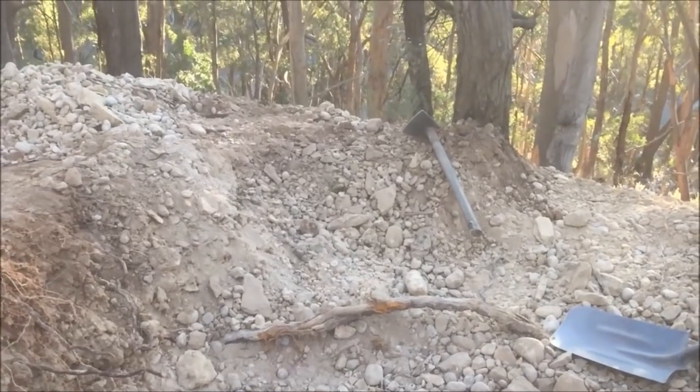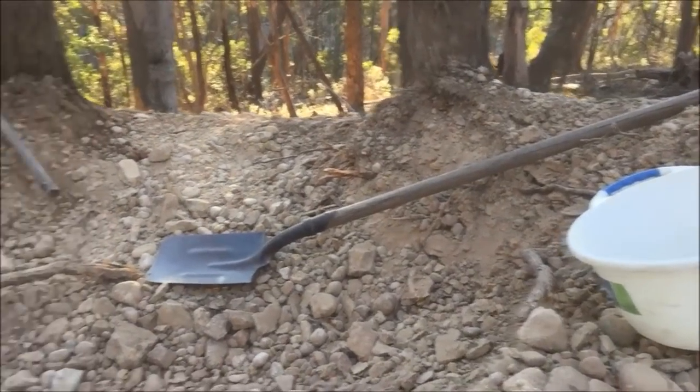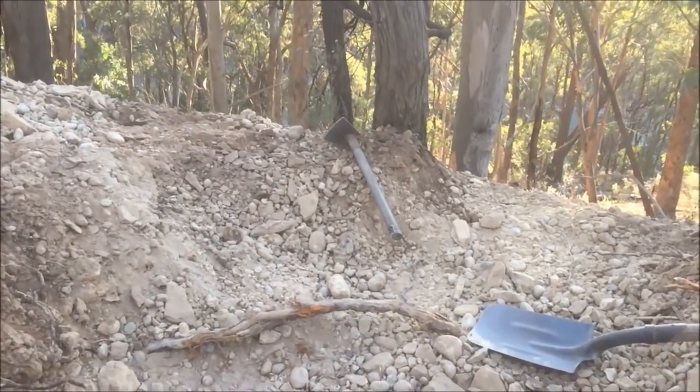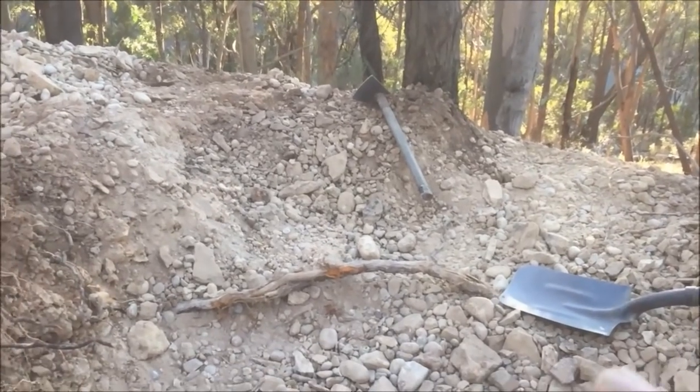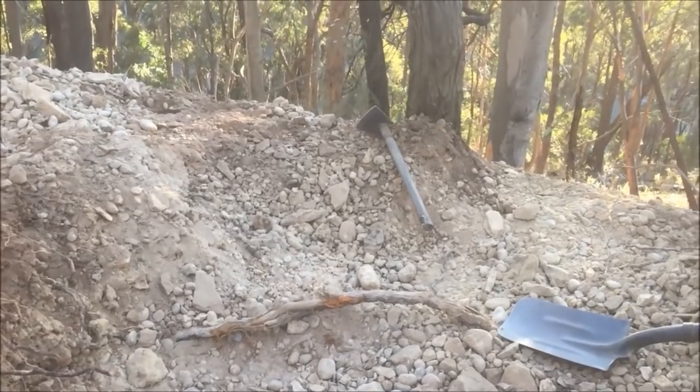If there is good gold in these tailings, imagine what they were getting. Imagine what the good material was. This is the stuff they threw out. So by looking closely at what comes out of here, it'll give us a good indication of what they were getting out of that mine when it comes to the real rich pay dirt.